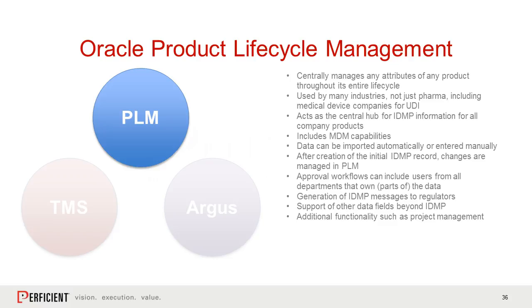And there is a lot of additional functionality in PLM, such as project management capabilities. So for instance, let's say you would change the artwork of the product packaging. Then you might want to plan that, you know, who's going to do that, when does it need to be done by, and you can set up all that product planning within PLM, for example. There's change planning and things like that. So there's a lot of capabilities that go beyond just IDMP.